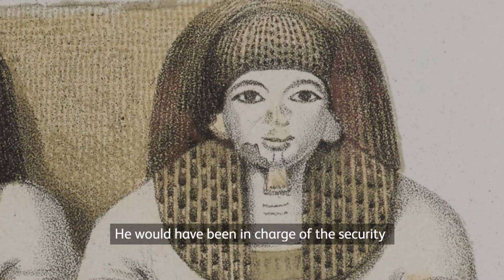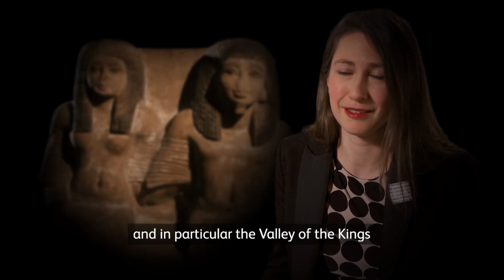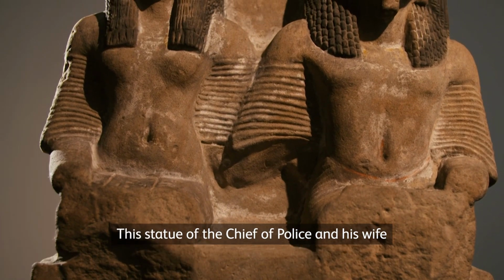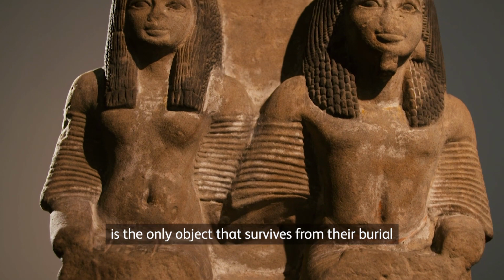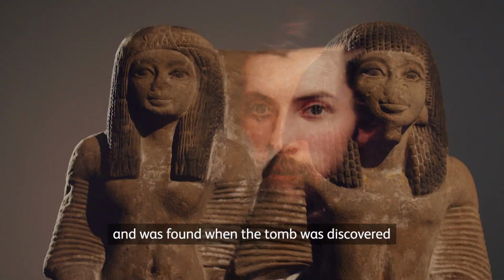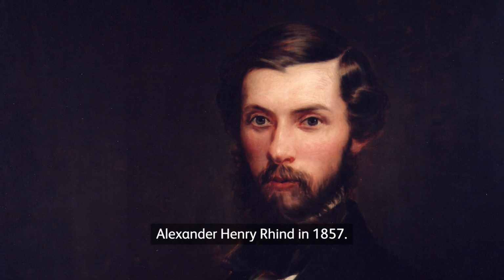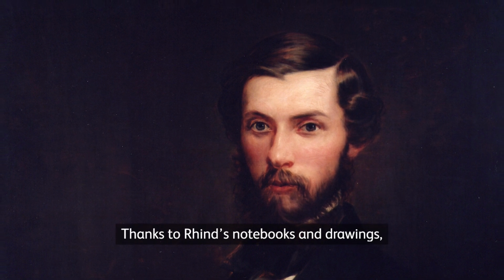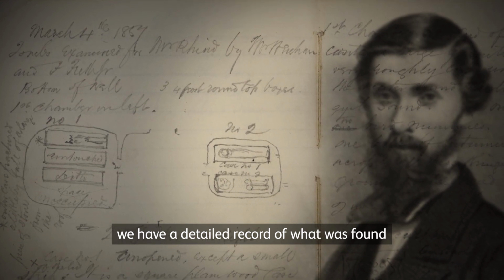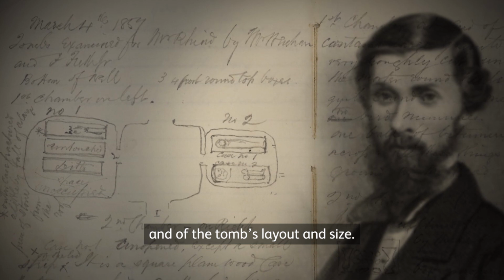He would have been in charge of the security of the capital city, Thebes, and in particular the Valley of the Kings, where the pharaohs were buried. This statue of the chief of police and his wife is the only object that survives from their burial and was found when the tomb was discovered by Scottish archaeologist Alexander Henry Rhind in 1857. Thanks to Rhind's notebooks and drawings, we have a detailed record of what was found during the excavation and of the tomb's layout and size.